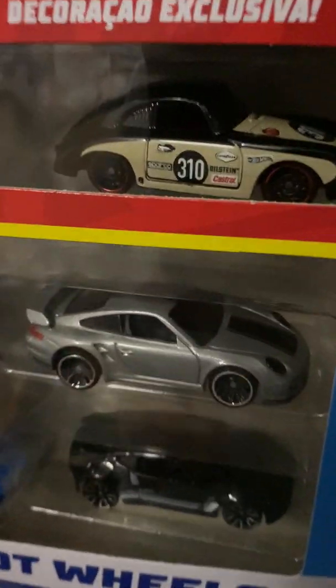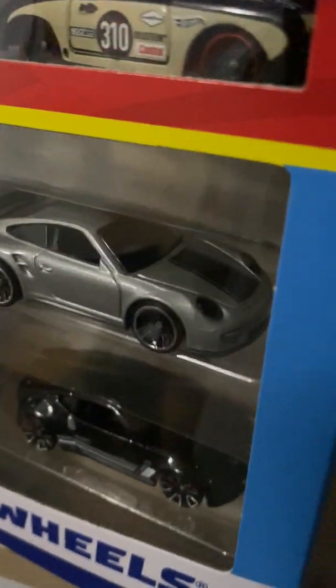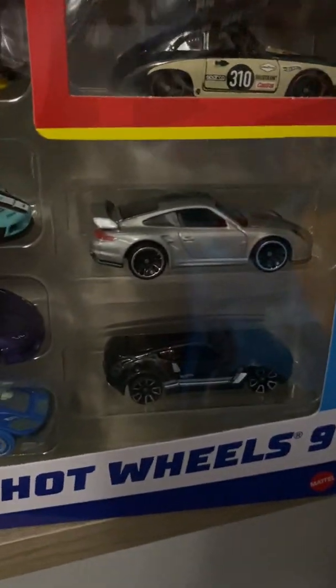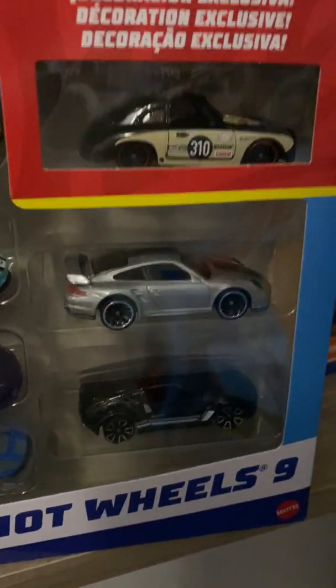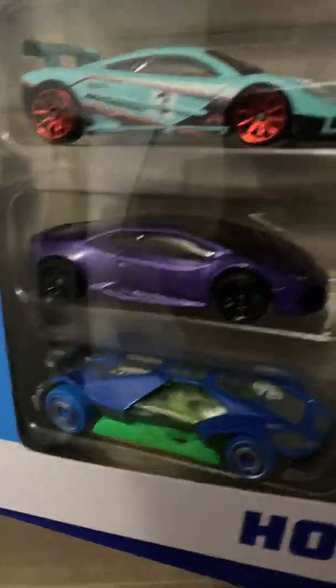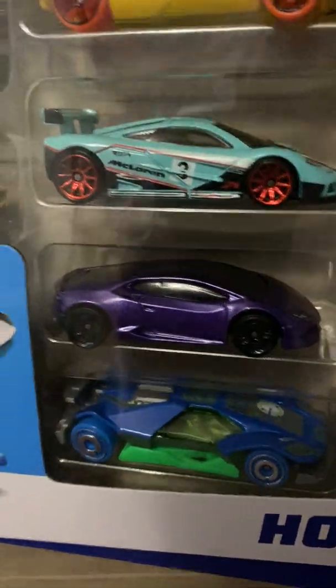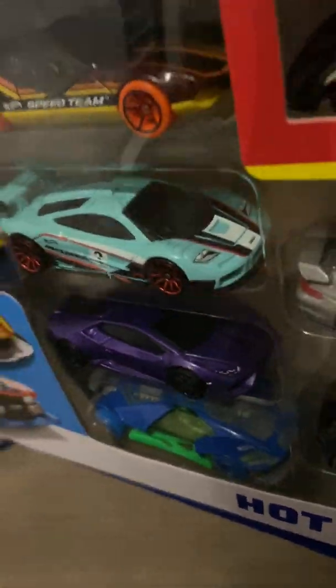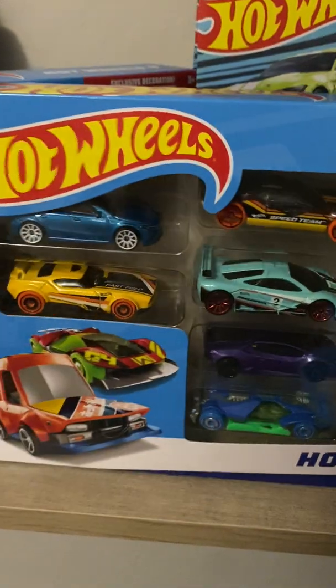The 911 GT2 in the silver. In 2020 it was in blue, and then in '21 it was in white. I don't have the white one, but I have like six blue ones. Then this is actually the main reason I got it, that purple Lamborghini Huracan. That purple is really cool with the black PR5s. Very cool, just like the blue one from '21. Has the little black stripe on it.